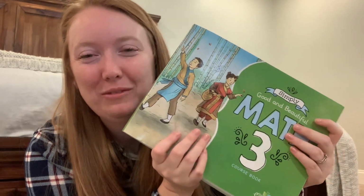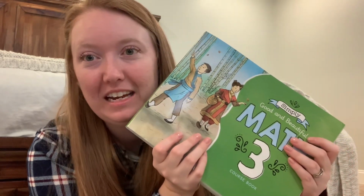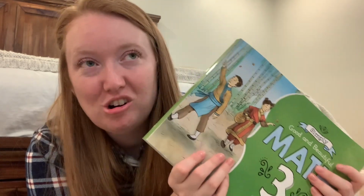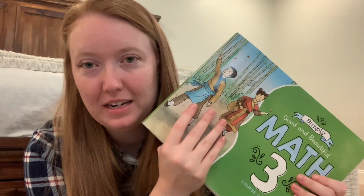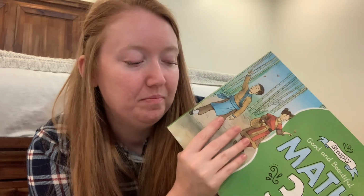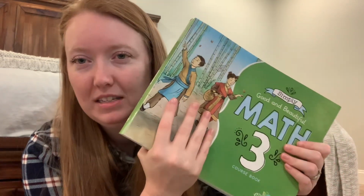Anyways, we got here, and this is the level where it really started getting sticky for us, and it was taking an exceptionally long time to complete lessons. So this is kind of where I was like, this is not it. If you have someone that's really good at math, this is for you. I would say try it. Worst that's going to happen is you wasted $30 and switch to a different curriculum.